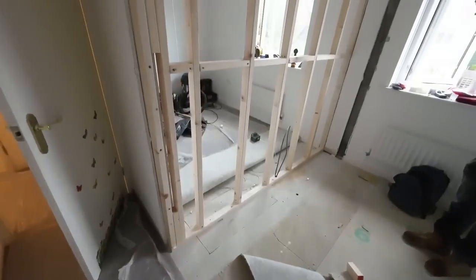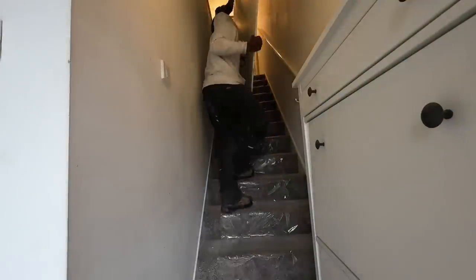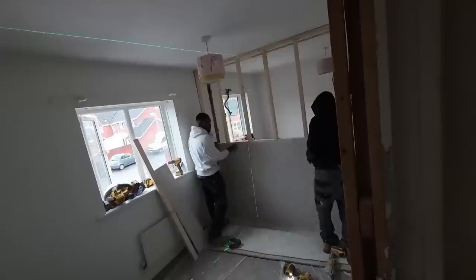I adjusted and added another stud on the stud wall. The electrician is also working on the spotlights. This is how he's getting on. Me and the apprentice got the plasterboard up and plasterboarded the wall.